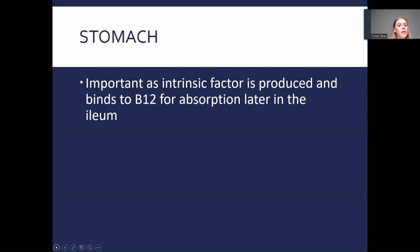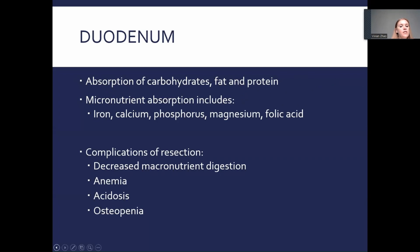Our stomach is important because intrinsic factor is produced there and binds to B12 for absorption later in the ileum. Your duodenum is where absorption of carbohydrates, fat, and protein occur. It's the shortest segment of the small intestine. You're also going to have some micronutrient absorption, which includes iron, calcium, phosphorus, magnesium, and folic acid. Complications of resection when you remove the duodenum are going to be decreased micronutrient digestion, anemia, you can see acidosis, and then osteopenia.